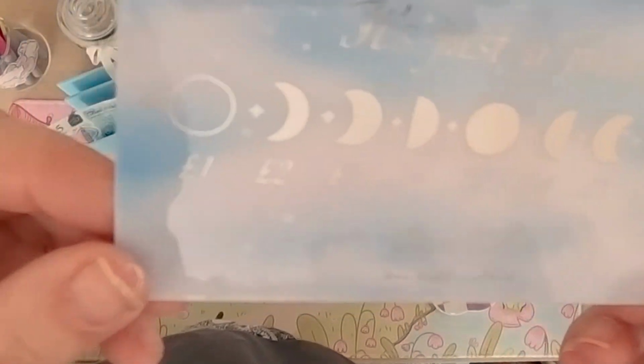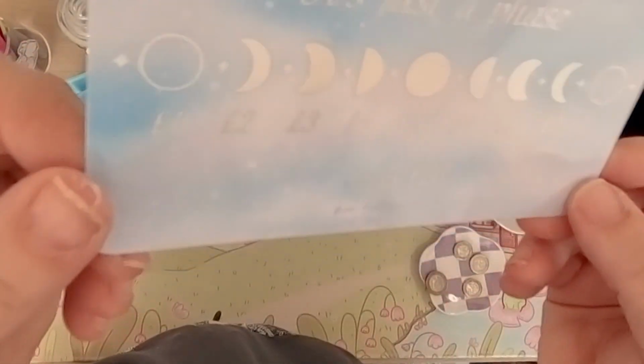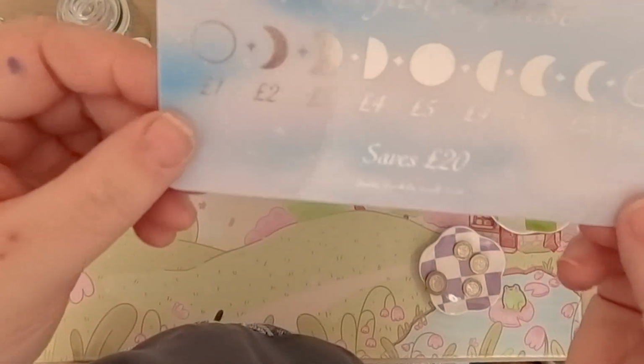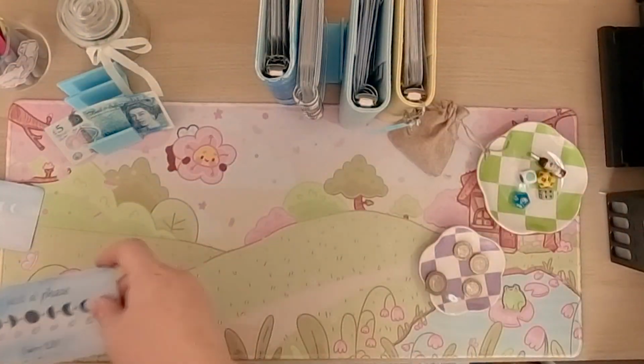So it's got all the moon phases, and each one saves a different amount, and it adds up to 20 quid. So that's just a nice little fast one with some silver foil and a nice galaxy background on it. So that will be in the shop shortly.